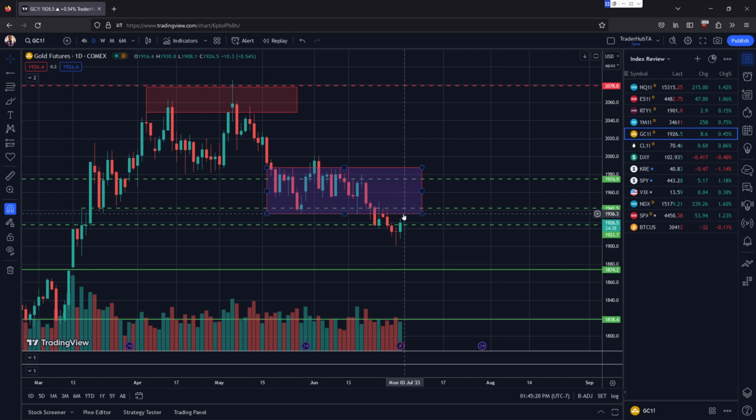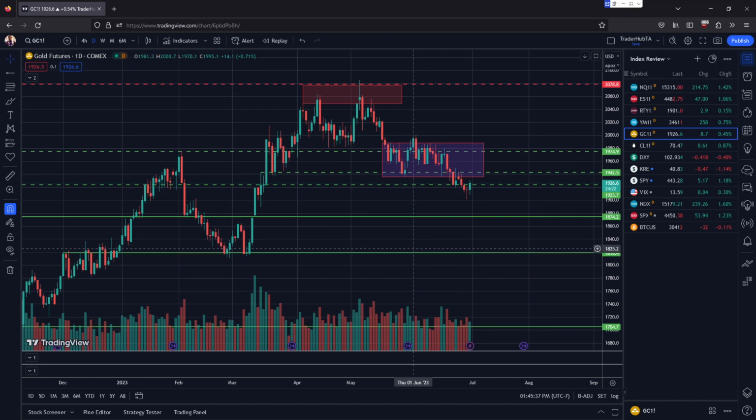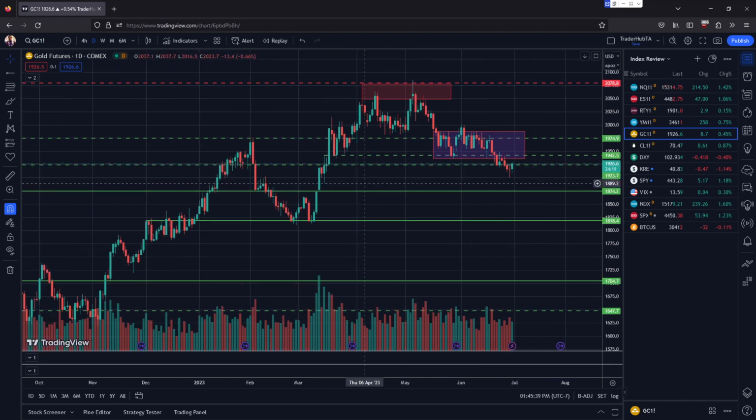To me, I think we could see this level at 1942, 1936-ish, somewhere in that little area, retested again. Personally, I do believe gold's going lower at this point. The next untested support is down here, 1874. So I'm looking for that to potentially hold. I think it will hold.